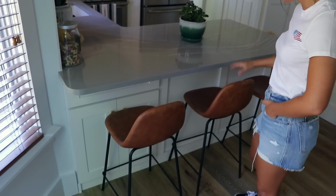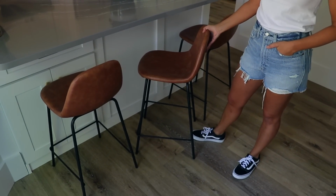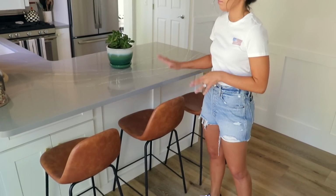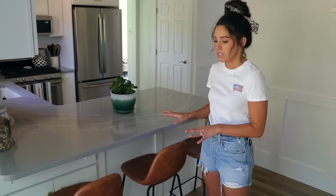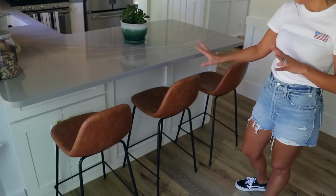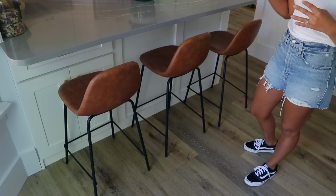Last update to the kitchen area are these new stools that I am obsessed with. Look at these stools. I knew I wanted something that had a little bit of a back on it, but I didn't want anything like too tall that went above the countertop, because I love this countertop, and it is a smaller kitchen, so I just didn't want it to be like super overwhelming. And then I love the black. I love like the warmth that this adds to the room. I just feel like it needed a little something to break up all the white.